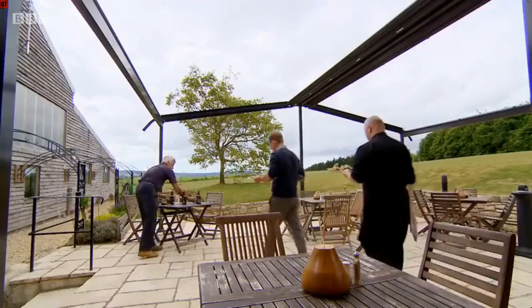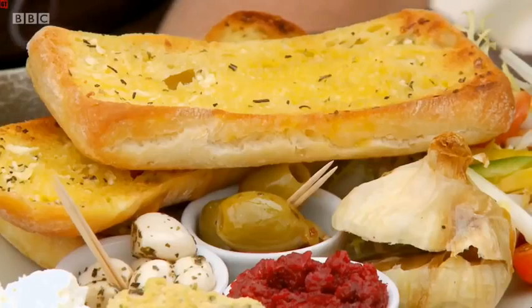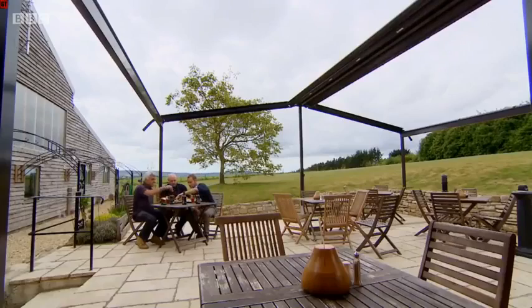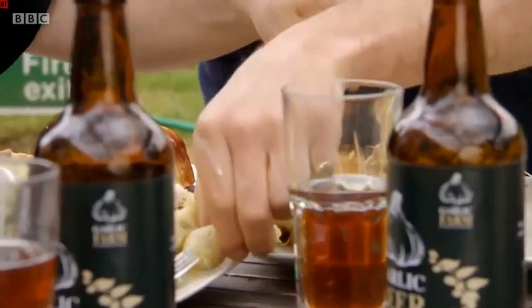Now then, this looks like one amazing spread, doesn't it? So, should we dig in? OK. Start with a scape. Right, OK. Just dip it into the sweet chili sauce, and I think you'll be surprised at how they taste. That is quite something, isn't it? Good, isn't it? And the batter.